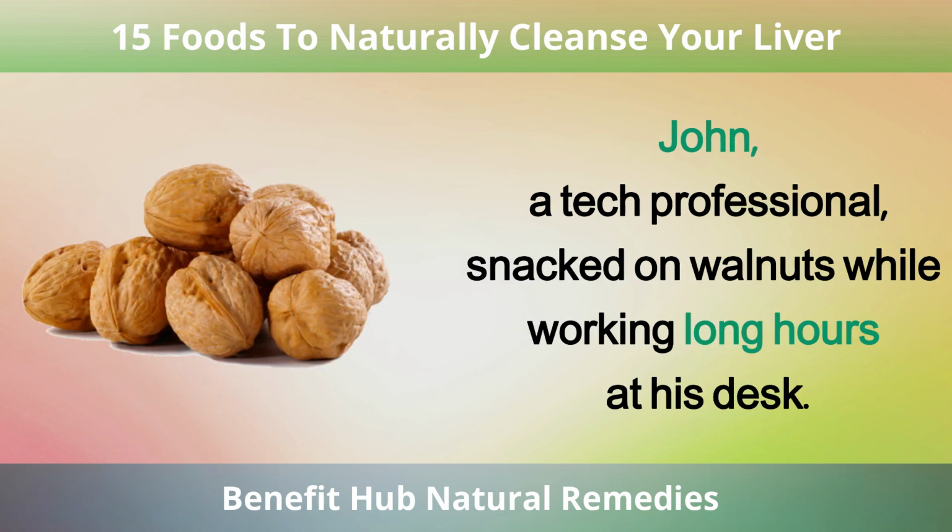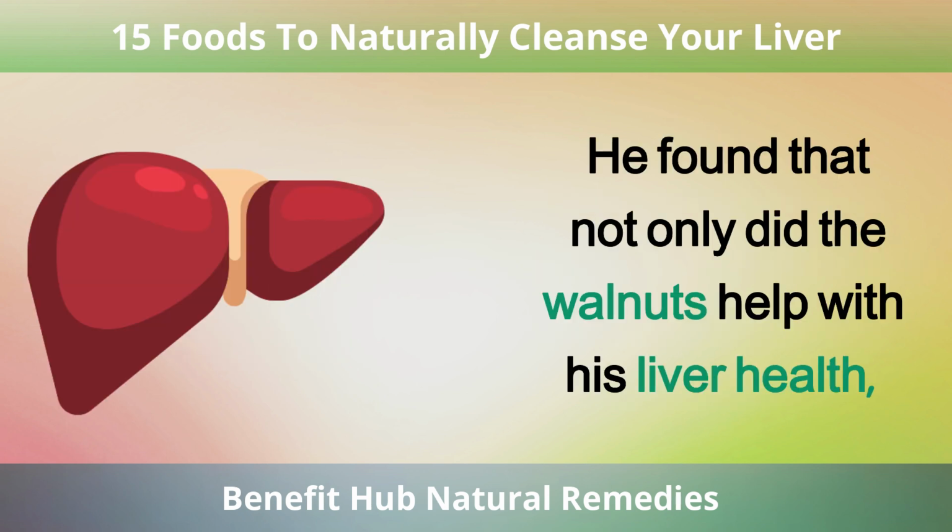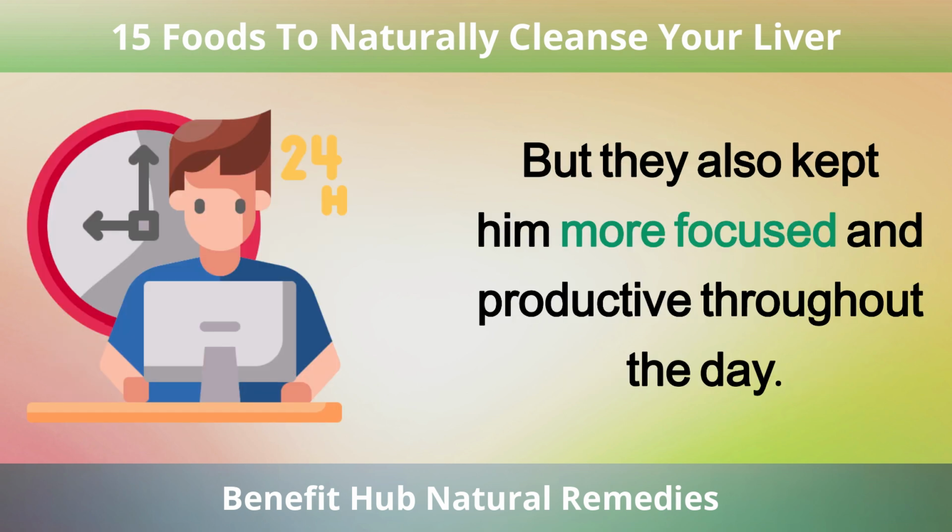John, a tech professional, snacked on walnuts while working long hours at his desk. He found that not only did the walnuts help with his liver health, but they also kept him more focused and productive throughout the day.